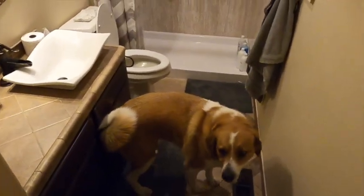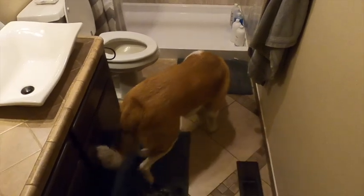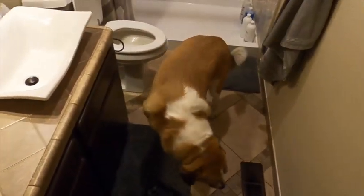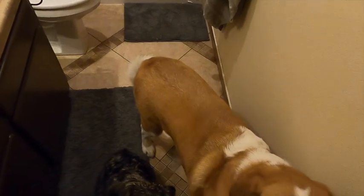And this is where we do all of my doggy baths. Rosie, you're such a good girl. You went in the bathroom. What a good girl. I might have to leave her. I don't know if her being in here is helping him or stressing him out or giving him company.